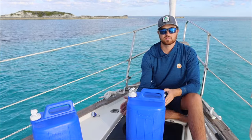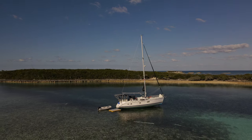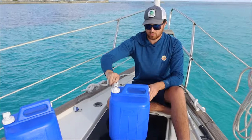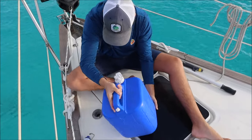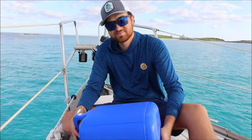But they have a water maker, so they're using up all their water as quickly as possible to lighten their boat. So we are gladly taking some because we don't have a water maker and we want a shower. Yes, we will take all the water rations we can get. Thank you, Aria, for the water.